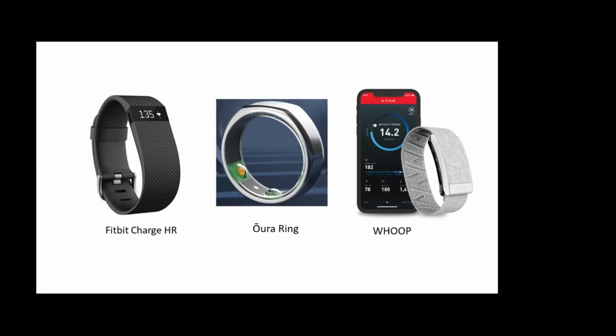So here's just some of the products that I'll talk about. There's so many of these, I can't touch on all of them, and I'm not necessarily talking about validation, because all of these products have an element or have been validated. They're not perfect, but they're reasonably accurate.